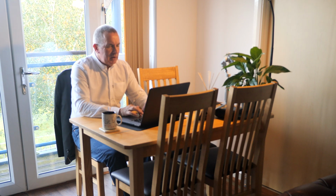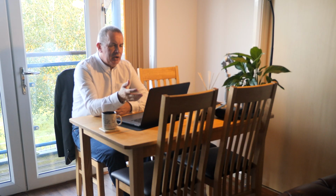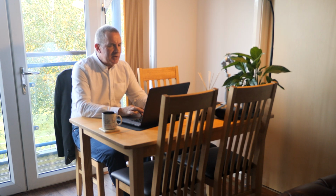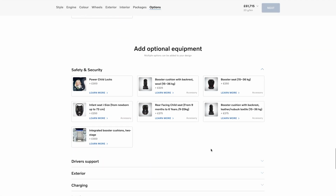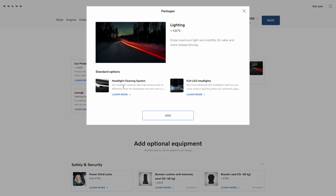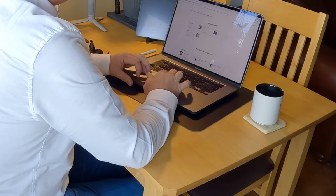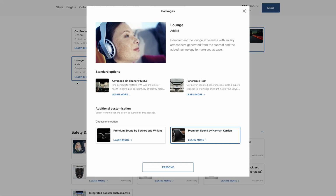Heated front windscreen. Now, if you order head-up display, you can't have the heated windscreen, so that's negated if you order the heads-up display. But anyway, we'll order it. And here we go. So that's 1325. Lighting package, learn more. Lighting package, headlight cleaning system and full LED lights. So go on, we'll go for that. And then lounge, starts from 1950. This will be interesting. Learn more, I added it anyway.